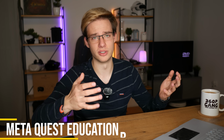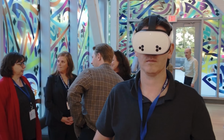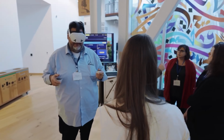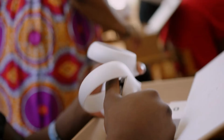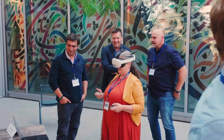Now, this isn't the first time Meta has dabbled in education, and I myself actually think that virtual and augmented reality could be incredible tools for the education system. Actually being able to show people what you're talking about instead of just talking about it and reading about it in a book could seriously help a lot of people learn. For example, and this is a very generic scenario, I know, but you're talking about the dinosaurs. I mean, that's quite a difficult thing to imagine, you know, how large these things were and what they looked like. I mean, yeah, you've got pictures, but that's about it.